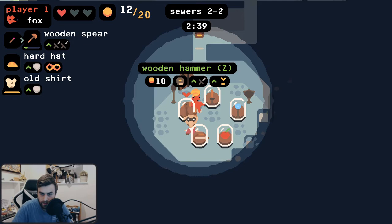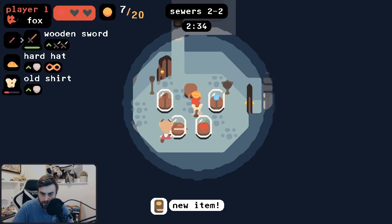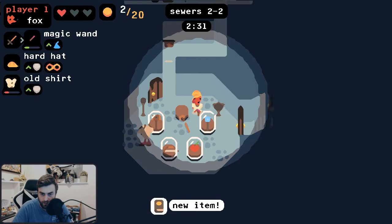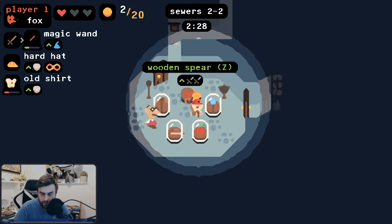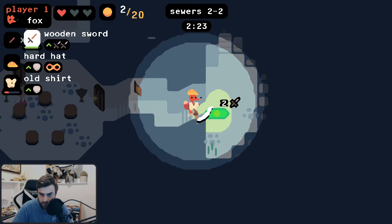Ooh, better weapons. Okay. Wooden hammer. 1 knockdown, maybe? Wooden sword. I gotta say, actually, I like the kind of swords stuff. I'm gonna take that. And oh, we don't have enough for an apple. Damn. Should have thought that through. Come back, we're not gonna apple. So let's see what this can do. So it's probably gonna be quite good against slimes.